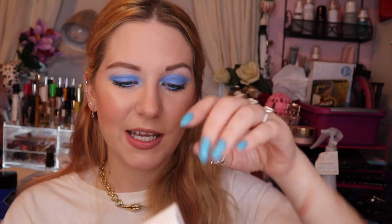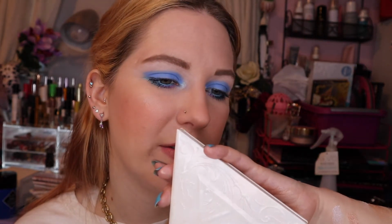Now I know. So the other blue highlight that I use if I think of wanting a blue is from the KVD Alchemist Holographic palette. This is a throwback. I got this years ago, before any KVD related scandals happened. It must have been 2015 that I got this. I feel like it was right when I finished undergrad.